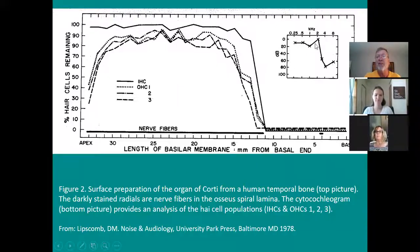This is the slide I wanted to show you, though. Here's a person with noise-induced loss who passed away, and they were able to look inside his cochleas. Inner hair cells, they were all fine, and then they got damaged. Outer hair cells, 3 rows of them, were all fine, and then they got damaged. This person was exposed to a lot of noise. Look at that, 80 dB.